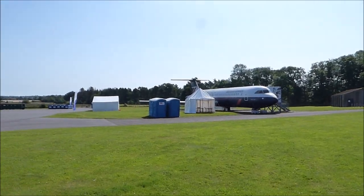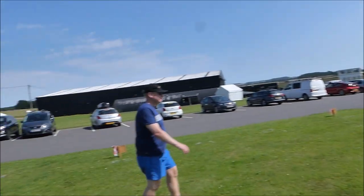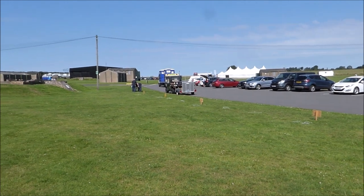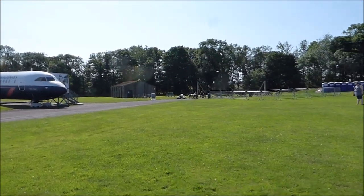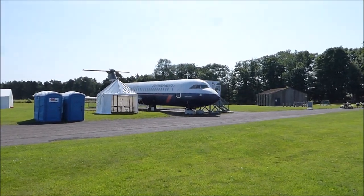Right, we're here at the Scottish Museum of Flight and they're getting ready for the air show on Saturday, so some stuff here that wouldn't usually be here. Right, we're going to go on this. It looks like a Boeing to me.